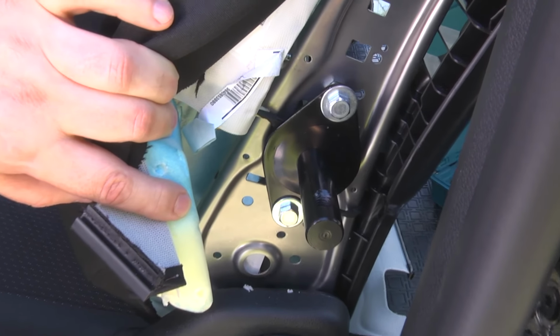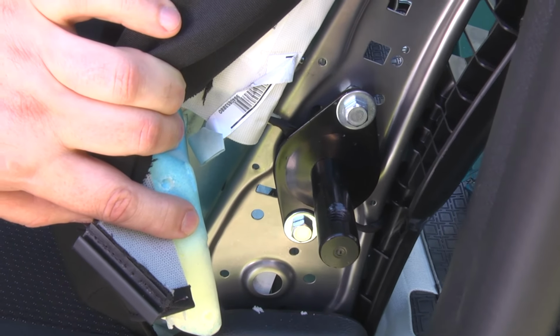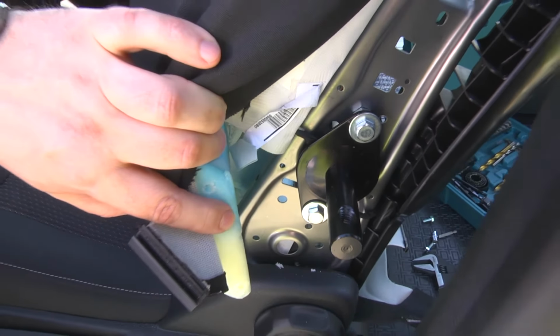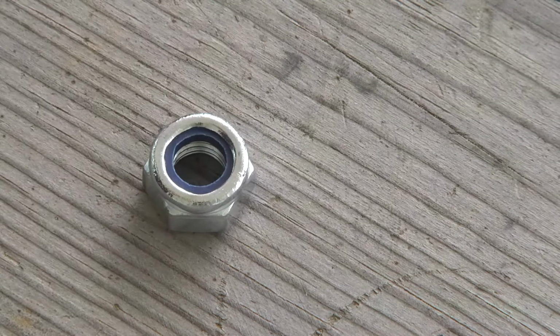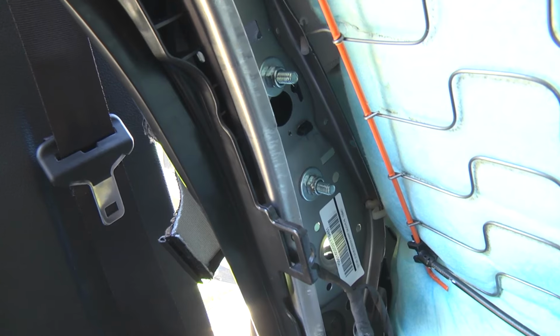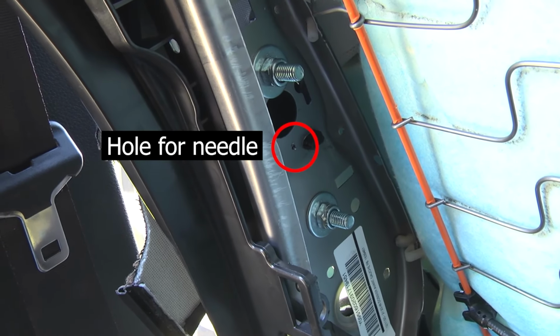Now you can tighten the bolts. Please note that there is a space between the bracket and the seat plate. Armrest bracket does not press on the clip that holds the cable. I recommend using nuts with a plastic retainer. They will not unscrew during vibration. Don't forget to use wide washers. This is what it looks like from the inside of the seat.